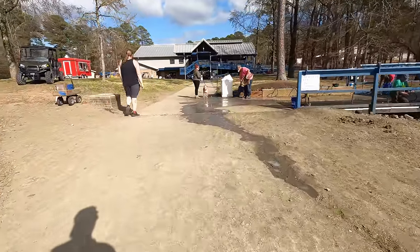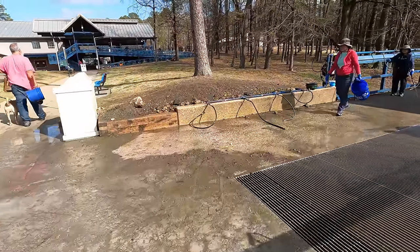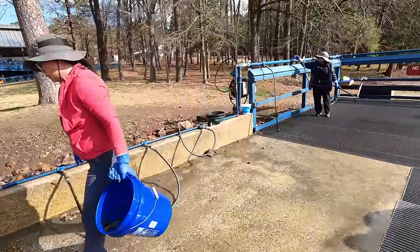Boots washed off and get the mud off the wagon, and we'll go get this diamond registered. It looks to be flawless. I'm gonna guess it's a 24 point.